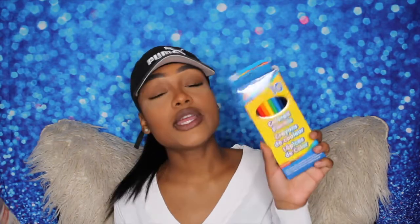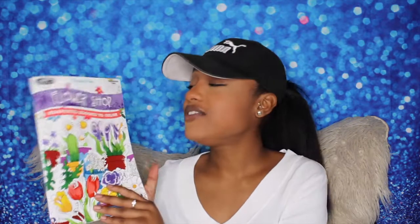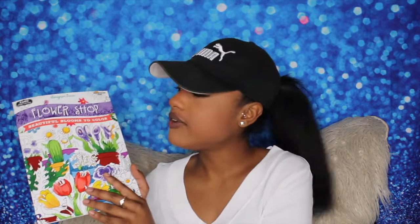So I got this regular color palette. It comes with 10. And then I also got this one. And this one is actually a neon colored palette. So I thought this was pretty cool. Why not color in neon? I think that'll be a lot of fun. But yeah, I definitely plan on using my paint tools and my color pencils to definitely bring this book to life. So I'm super excited about that.